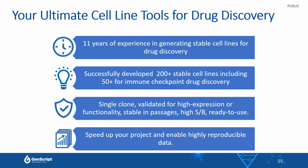So far, I have introduced to you our products of cell line tools for the drug discovery. We have 11 years of experience in generating stable cell lines. We have successfully developed more than 50 immune checkpoint drug discovery cell lines. They are single clone validated for high expression or functionality, stable in passages, high SB ratio, and ready to use. Therefore, they're great tools to speed up your projects and enable highly reproducible data.